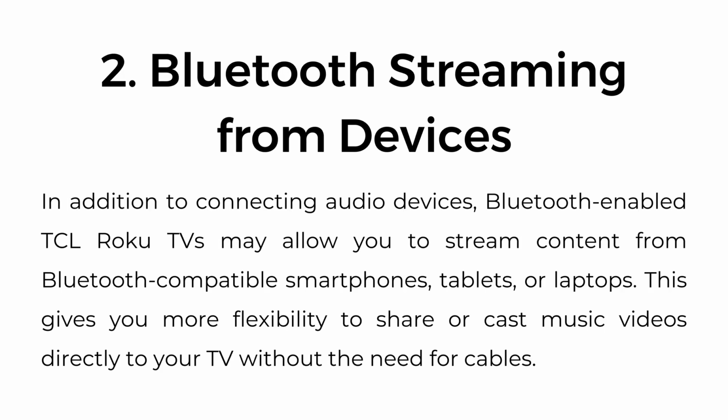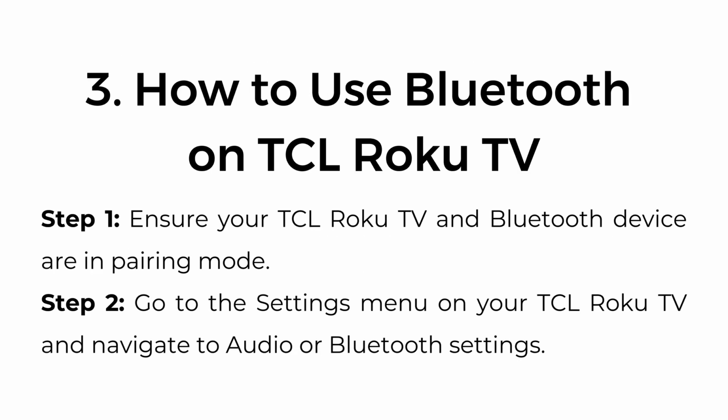2. Bluetooth streaming from devices. In addition to connecting audio devices, Bluetooth-enabled TCL Roku TVs may allow you to stream content from Bluetooth-compatible smartphones, tablets, or laptops. This gives you more flexibility to share or cast music and videos directly to your TV without the need for cables.